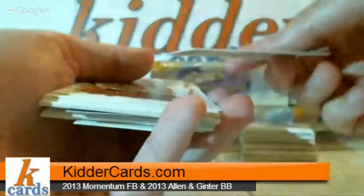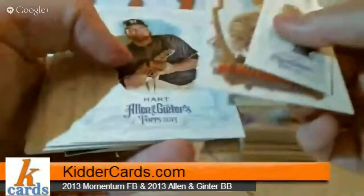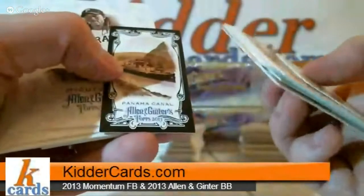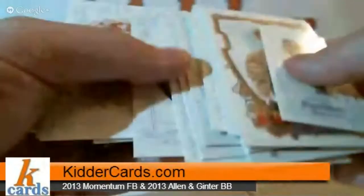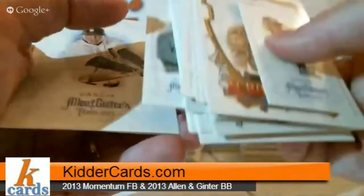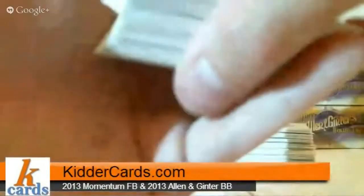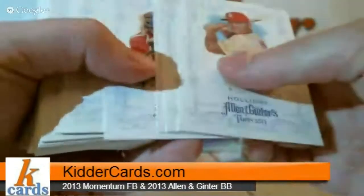Very strange that everything was on that side, but again, the packs were all mixed in inside the box. So, black border mini of the Panama Canal. Bundy rookie. Mike McCarthy, head coach of the Packers, mini. Another code card. Okay, stack two. Unless we get a numbered mini or something, the rest should just be base cards.